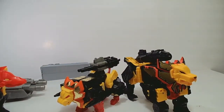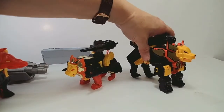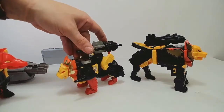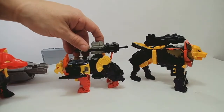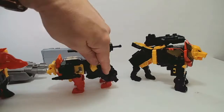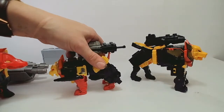In creature mode, let's go ahead to the other camera. So, let's just point that down a little bit. So here we go. We have 2017 Razor Claw versus 1986 Razor Claw. And 1986 Razor Claw looks way better in creature mode. He just does. Look at the dynamics of the shoulders. We've got the legs that really look good here. Yes, he's a brick. He has not a lot of posability.